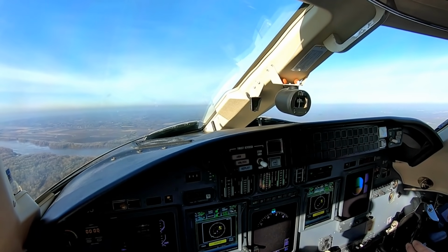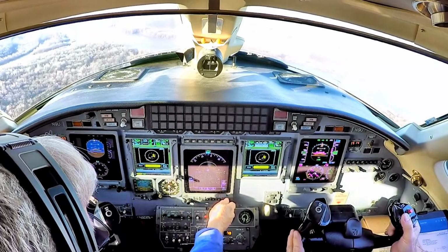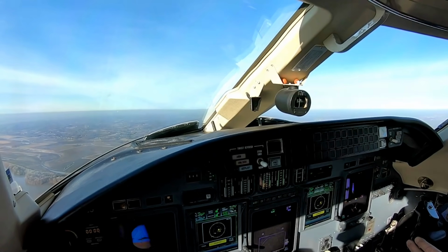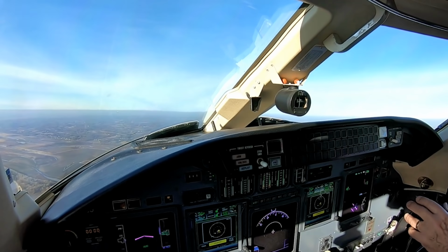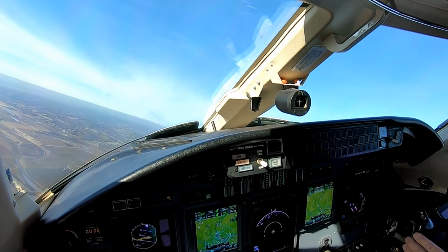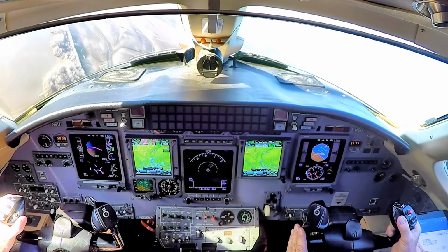Inside for 9 Uniform. 9 Uniform, roger, climb and maintain 5,000. Maintain 5,000, 9 Uniform. November 9 Uniform, turn left heading 160. Left to 160, 9 Uniform. November 9 Uniform, contact St. Louis departure, 128.1. 128.1 for 9 Uniform.